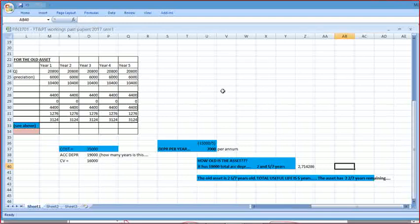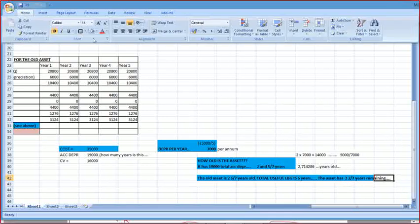All right, so 2 years, and 2 times 7 gives you what? 14,000. How much do you want in the last year? 5,000 over 7,000. Do you agree? So the asset's age is 2 and 5 over 7 years, or 2.714 years old. Does it make sense? Yeah. Okay, so how much time do you still have left? 2.29, which is 2 and 2 over 7 years remaining. That's what you've got. There you go. Got it.